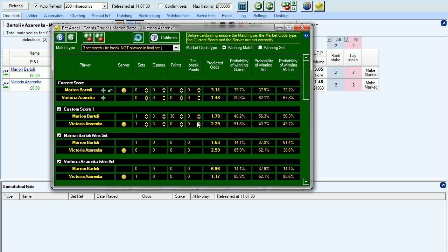So let's say it's 1-set-all then. What happens at that point if Azarenka is serving and Bartoli is trying to get a break? You can see here that the odds would go from 247, and if she broke, they'd go to 207. So the match levels itself out at 1-all, 4-3, and Bartoli goes on to serve the next game. You can see that if she wins, then that would crunch into 125. So this is something that you can use to play around with a lot, because it throws up all sorts of interesting scenarios.